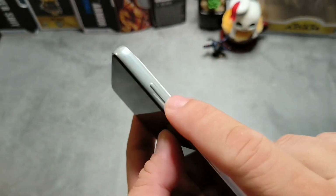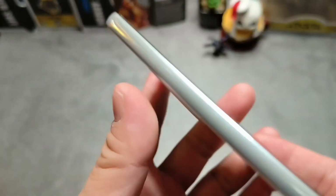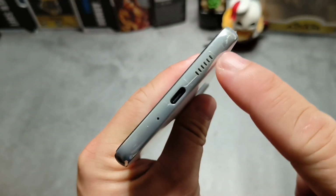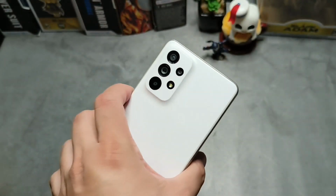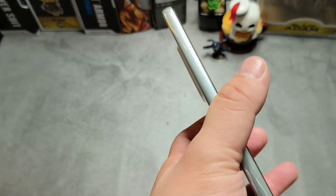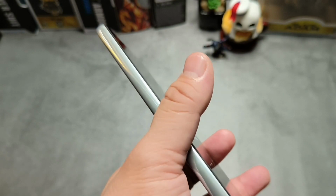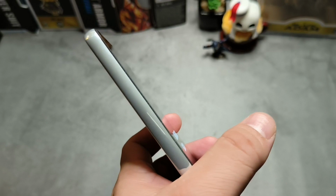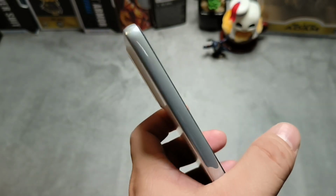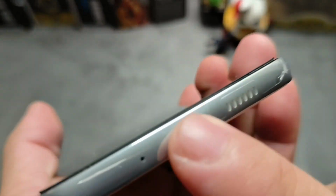On top, you have the SIM card tray slot and a microphone. On the right, you have the volume rocker and the power button, which is clicky. While on the left, it's actually very clean. And on the bottom, you'll see the loudspeaker grill, a microphone, and the USB-C charging port. It's also worth mentioning that the one thing that gives the A73 an advantage over other phones in this price range is its IP67 certification. That means you can use it under the rain or even submerge the entire phone into the water to take all kinds of cool shots. Just make sure you wipe it off and dry the ports before charging it again.